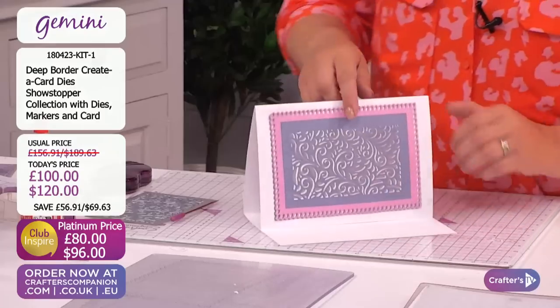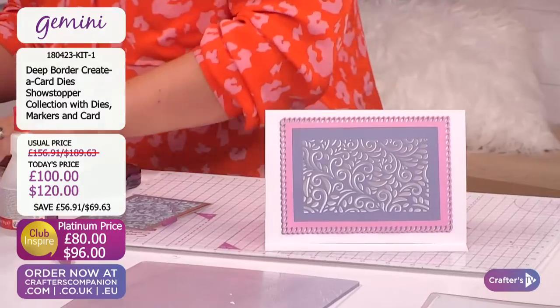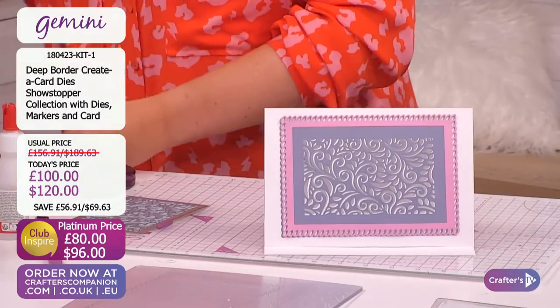So if I show you up to the front, there's the clever bit of the card. All I'm going to do is a little bit of matting and layering so you can see how the rest of the card comes together.